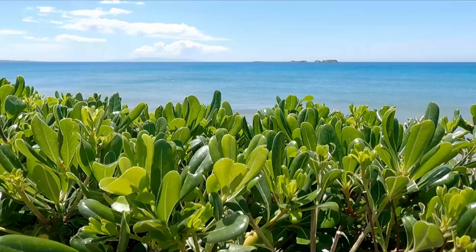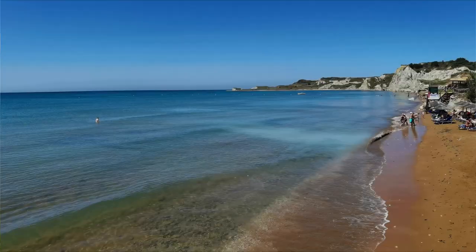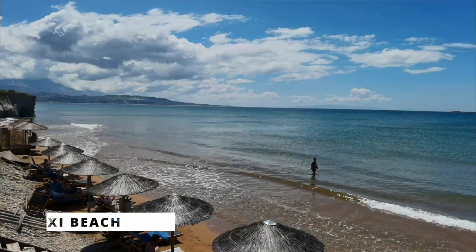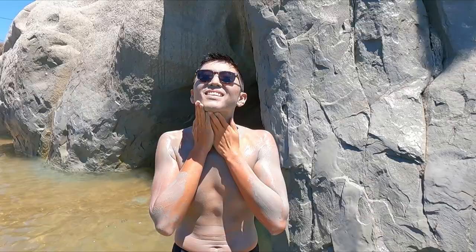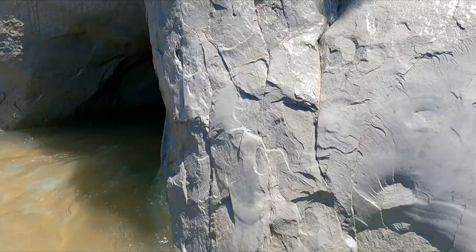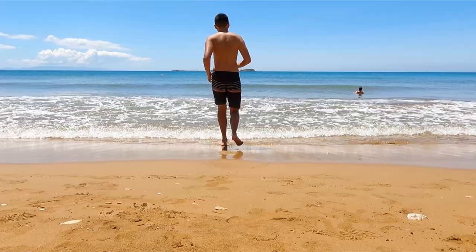The next stop is the beach Xi. The color of the sand of this beach is quite unusual. It has a very strong dark orange tone. And in this region, there are a lot of luxury hotels. So I think we just found a place where the boat tours take you to make you feel younger. Basically, you can find here a special clay that you can use as a face mask or as a body mask, and the tour operators are taking you.